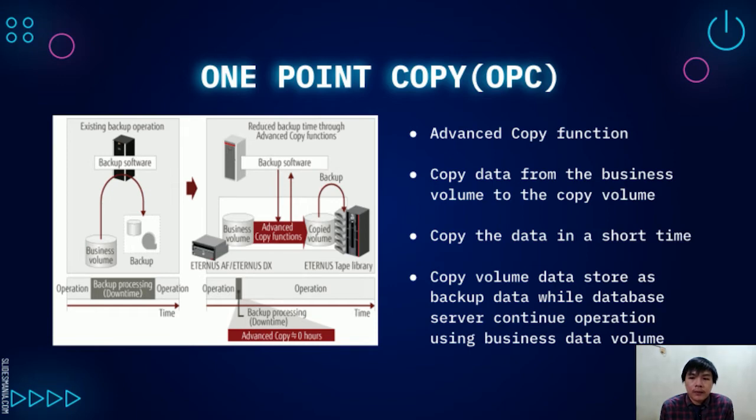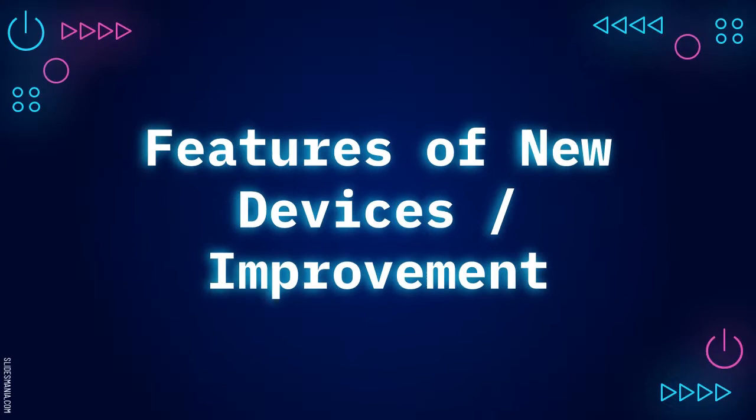For Eternus 4000 Model 500, it uses the one-point copy, which is an advanced copy function to copy the data from the business volume to the copy volume. The one-point copy function will copy the data in a short time. The copy volume data will be stored as backup data, while the database server continues its operation using the business data volume. For my part, that's all, and I will pass to the next member to present.